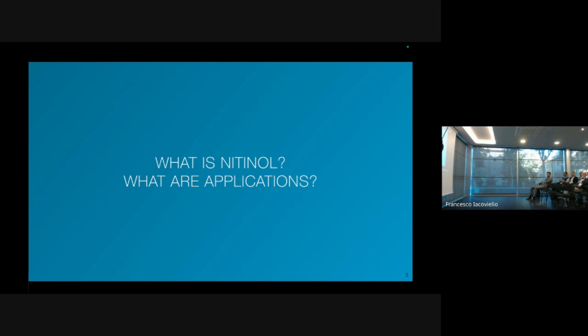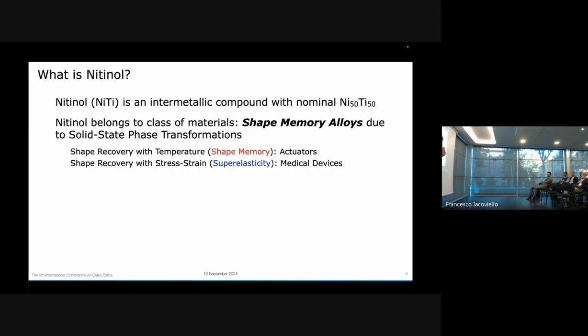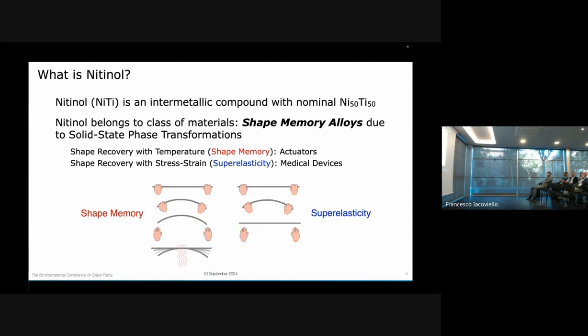Okay. So what is nitinol? What are the applications? Okay. So it's an intermetallic compound. It's nominally 50-50 nickel titanium. If you are not familiar with it, it's referred to as a shape memory alloy, and what we observe is due to a solid state phase transformation. We'll see a little bit about that in a minute. So there are two different types. It's kind of a broad spectrum of observations. One is called shape memory, and one is called superelasticity or pseudoelasticity.